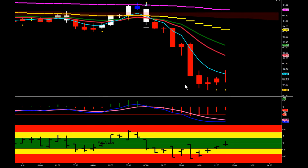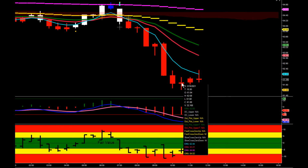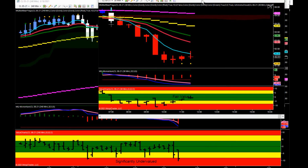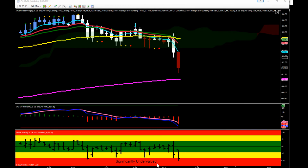Our ultimate stretch target in crude was 61.67, got as low as 61.60. But at that point, we were significantly undervalued on the 30-minute chart, and we were significantly undervalued on the 240-minute chart. We know when we get deeply undervalued like that, that chances of price continuing in that direction go down. Now, crude could continue to tank for another $2-3 for all we know. It's just that we know that when we get significantly undervalued on our 240-minute chart on the value charts, the probabilities of price continuing in that direction go down.